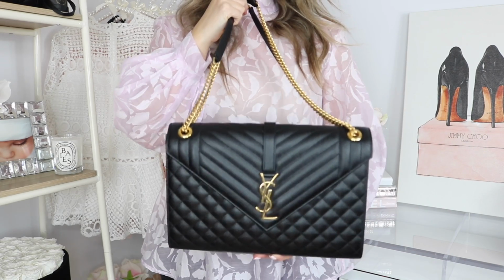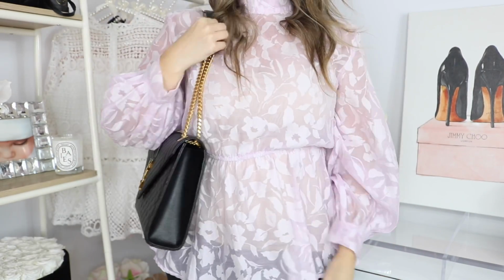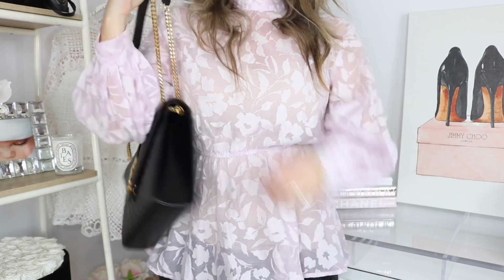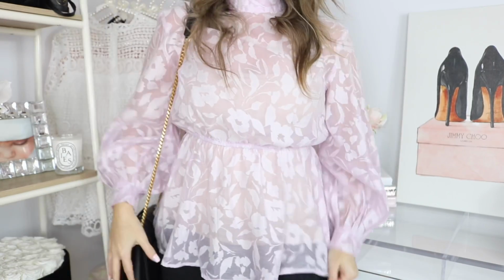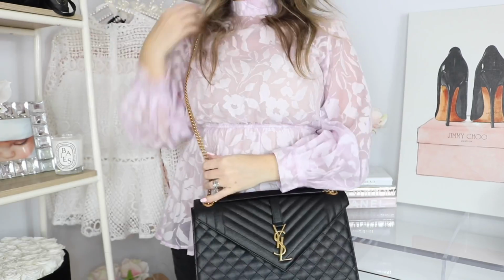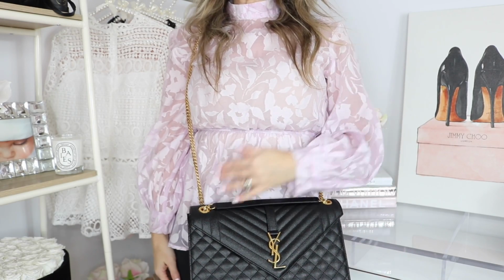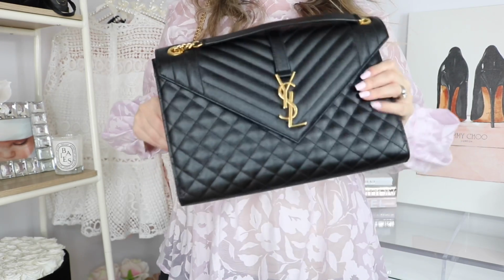So the large envelope bag, I typically like to wear this over the shoulder as a short shoulder. You can see how that looks there. You can also pull and wear it as a long shoulder, and you can see where that hits me right below the hip. Or another way, you can also wear it as a crossbody. It's a little large for a crossbody, so personally I prefer to wear it as a short shoulder, but those are the ways that you can wear it.